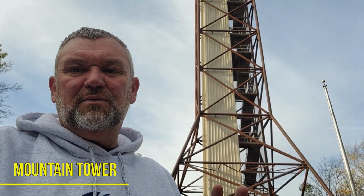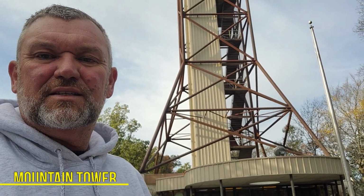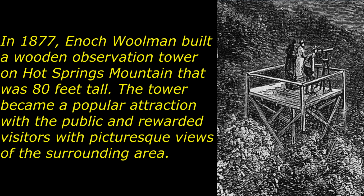I'm at the Mountain Tower, which is the observation tower. That's a 360 degree view here on the top of the North Mountain. In 1877, Woolman built a wooden observation tower on the Hot Springs Mountain that was 80 feet tall. The tower became the most popular attraction with the public and rewarded visitors with picturesque views of the surrounding area.